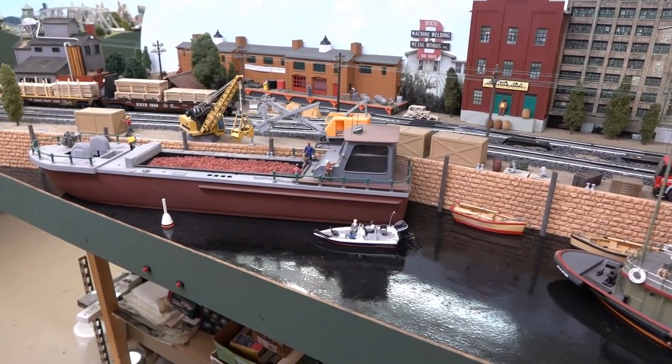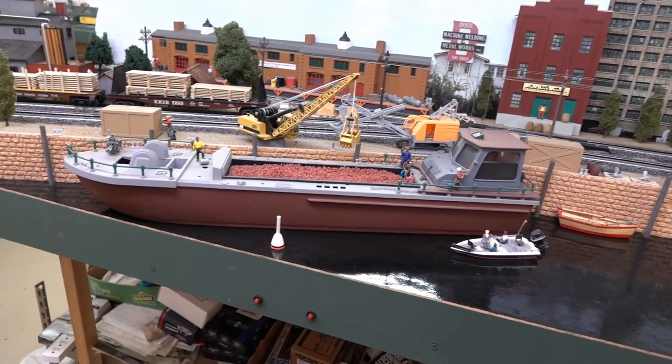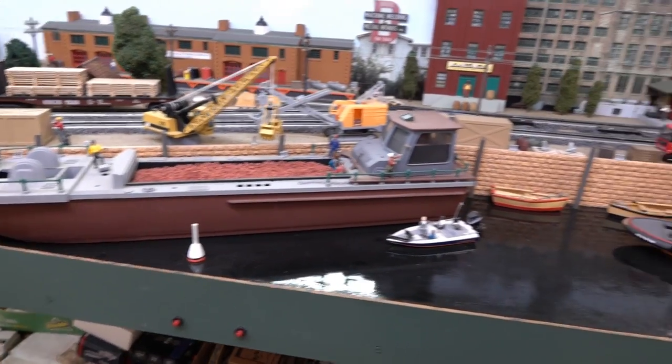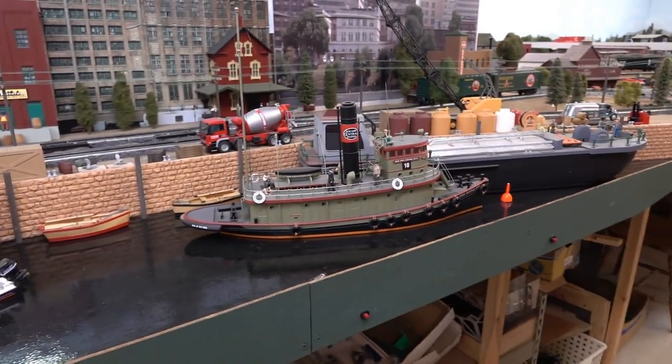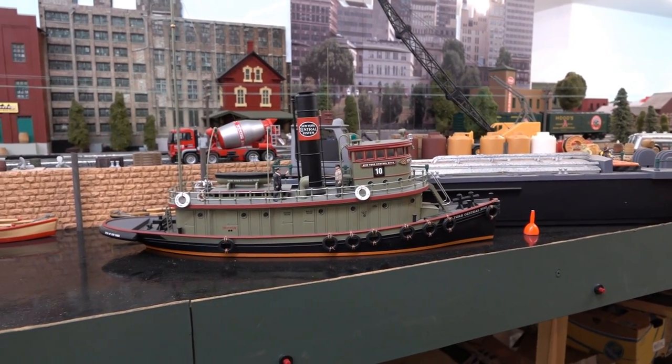I mean, they're really way too small for O-scale, but you have to make some compromises. An O-scale boat would probably be as big as 8 feet long. Did you build that? No, I didn't. I think that's a Lionel model.